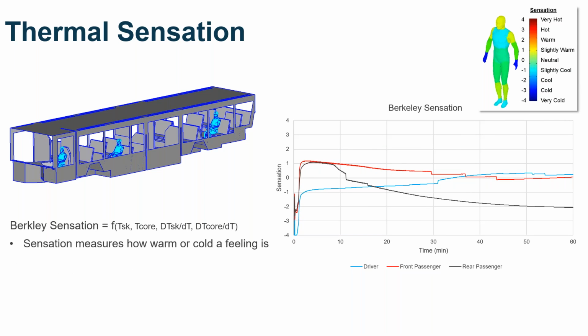If we switch over to a physiologic-based sensation model, in this case looking at the Berkeley sensation model, this allows us to then make predictions about the sensation being either very warm, very cold, or somewhere in between. This is done by relating the physiologic state of the human, looking at things like the skin temperature, the core temperature, and then the derivative of skin temperature and core temperature. What you'll notice is that this tells a very different story than the equivalent homogeneous temperature.